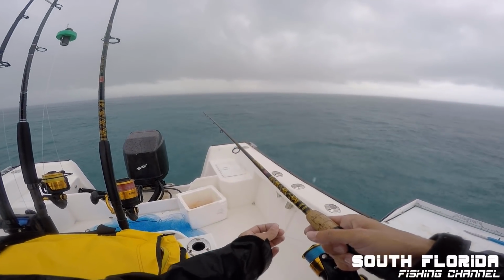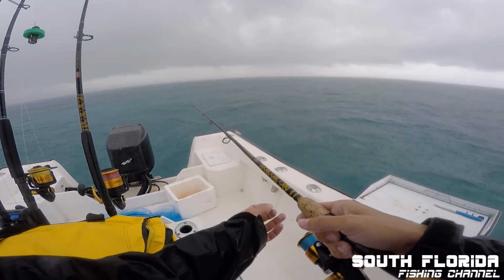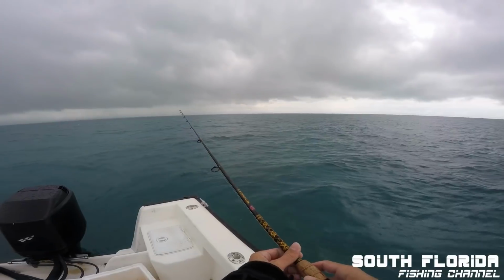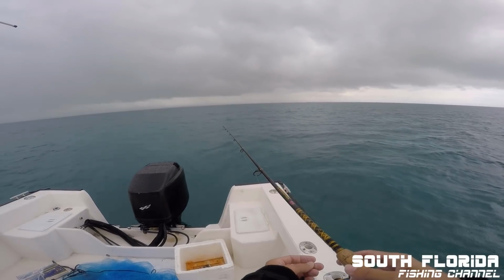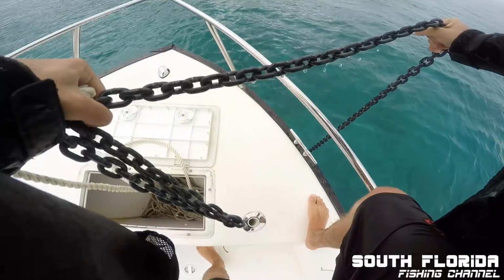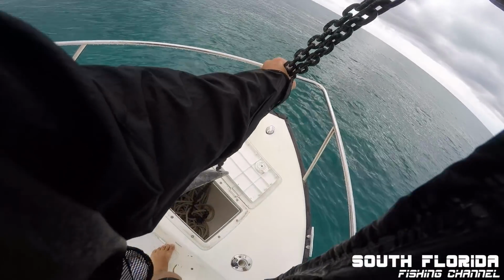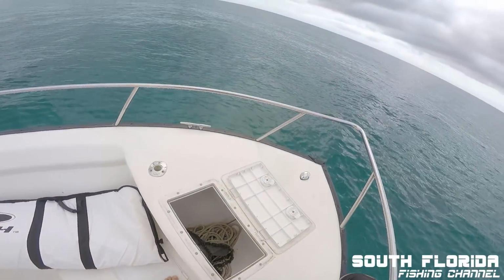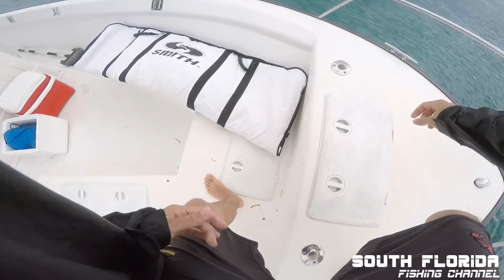I hear thunder, but I guess thunder is okay as long as it's not lightning. I hope I just didn't jinx myself. Ooh, I just saw some lightning. Woo! What a ruckus. All right.